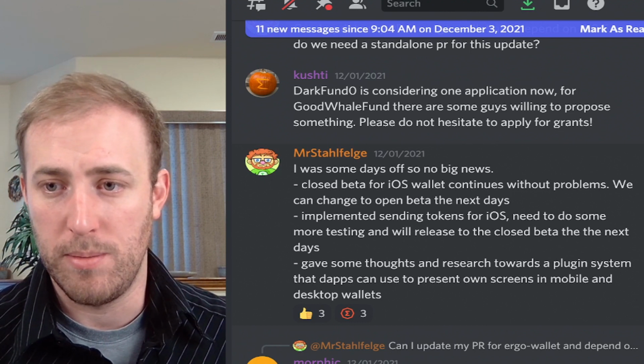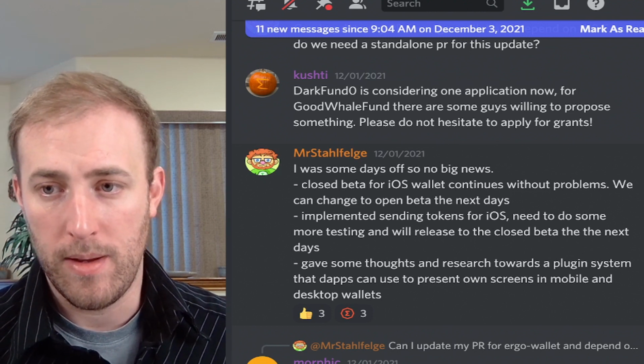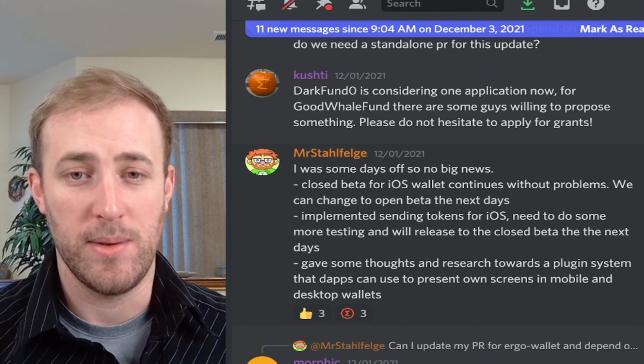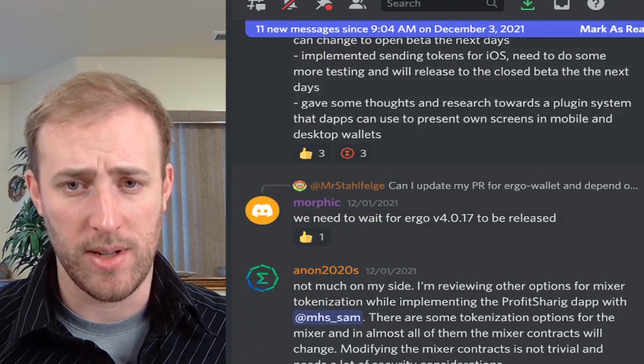Ideally, we're going to build, as he's talking about at the end of his submission, a plugin system that dApps can use to pull dApps into wallets. That's something that's becoming increasingly popular and just gives a nice user experience.